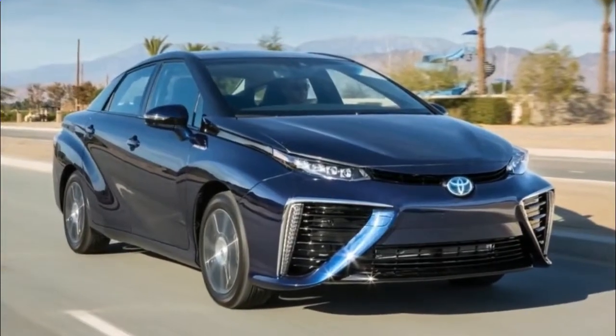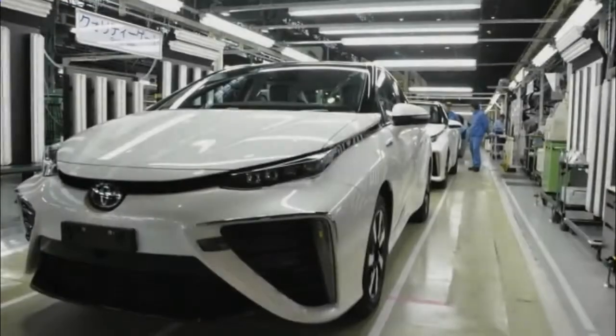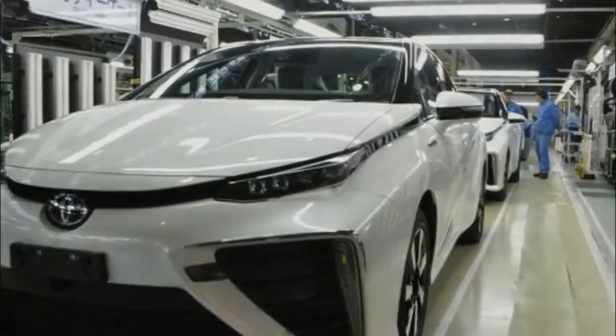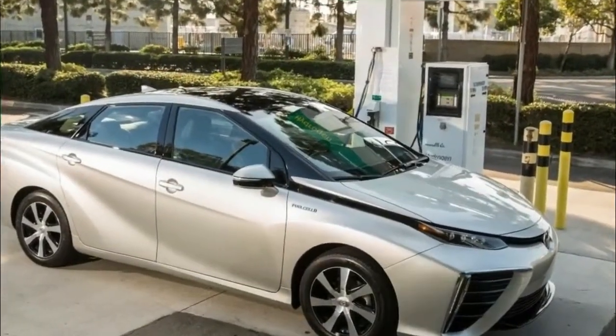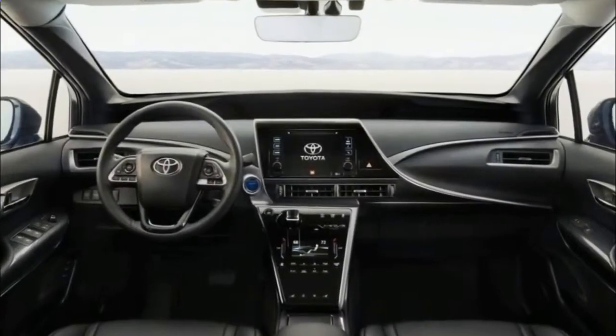Cornering is composed, too. There is not much body roll, and the car absorbs most bumps on the road. The Mirai also uses regenerative braking to capture the brake energy from decelerating, storing it in the battery for later use. As such, braking is a little numb but plenty strong.